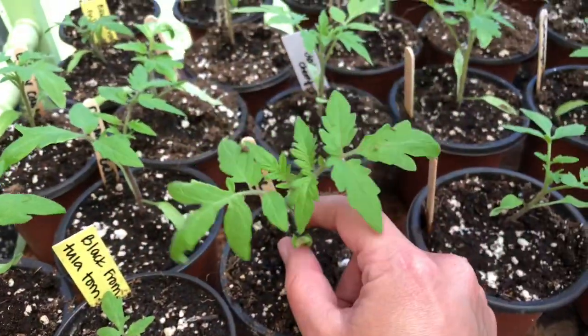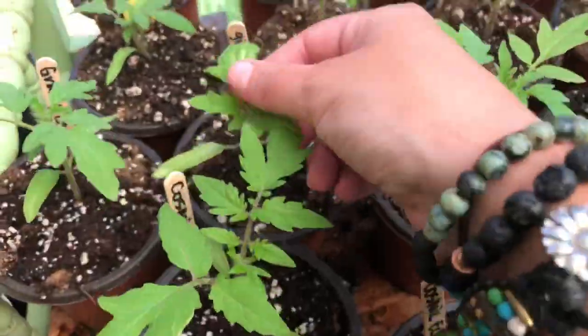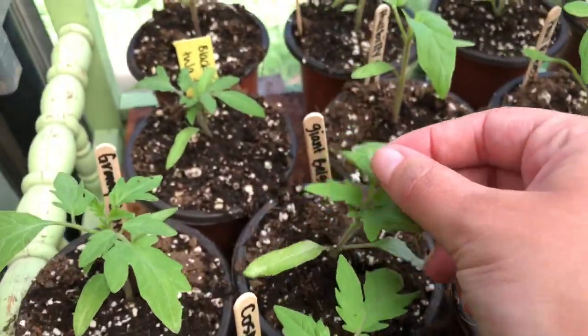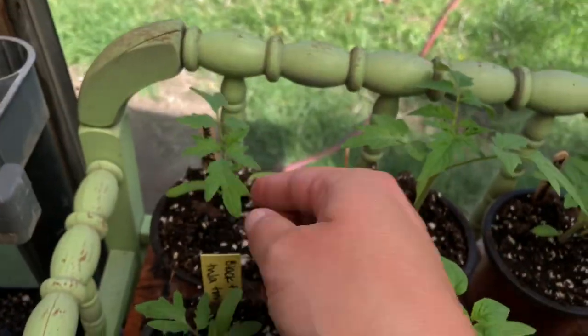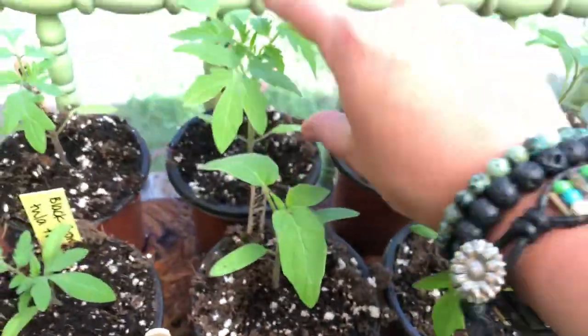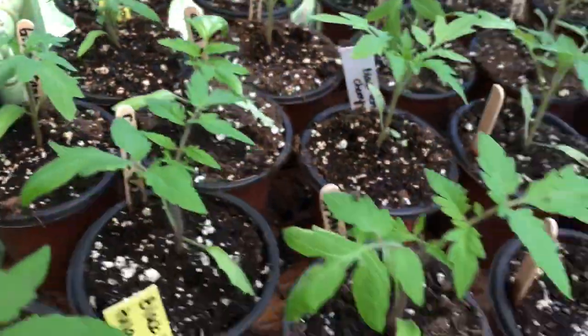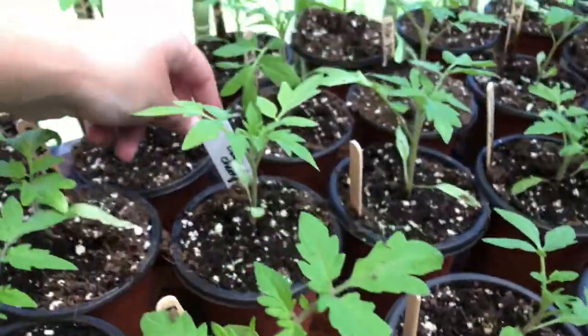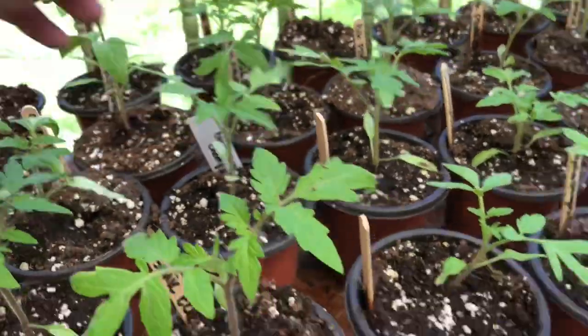Here's another one of those Cosmic Eclipse. And the Granny Cantrell. Here's a Giant Belgium. Here's a Lucid Gem. So that one's pretty good. Let's see. This is a black variety. Look how big that is. Let's see. This is a cherry. So that's a black cherry.